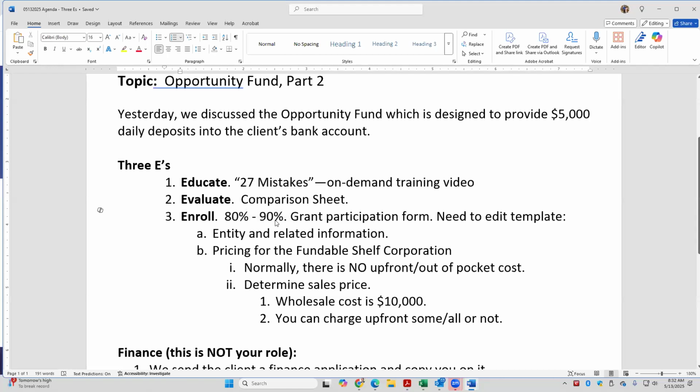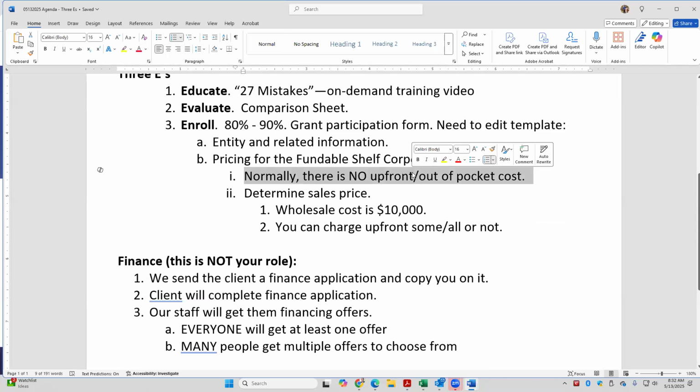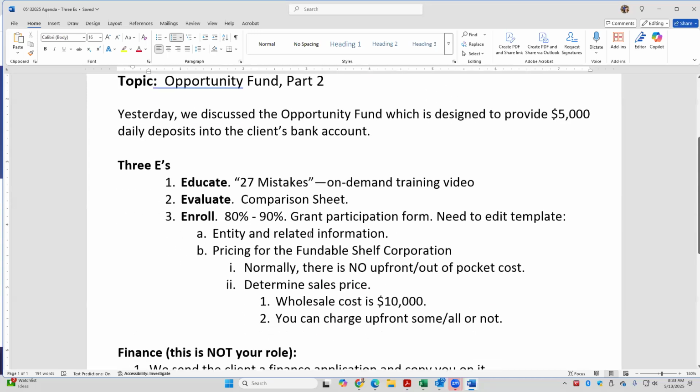We got to stop talking about money so much, because the financing is not your role. We know that they don't need to pay anything up front or out of pocket unless you want them to. We've got different financing options. Let us go through the process, get them the finance app. They'll complete the app. We'll get them the offers. You'll know where they're at, because this is money coming to you. We're acting as your finance department, if you will, because who do they pay for the shelf corp? They pay you. They pay you because it's your transaction. You're using our system, our template to sell fundable shelf corporations, and that money comes to you. And that money is what we're talking about.